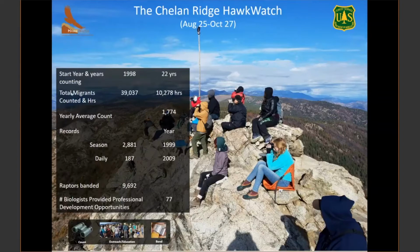The total number of migrant raptors that have been counted: over 40,000 birds, over a total of 10,000 hours of observation. In a typical year, we see about 1,700 raptors. And then we've got the season records and the daily records here, in the years that those occurred. So the best day we've had at Chelan Ridge is 187 birds, for example.